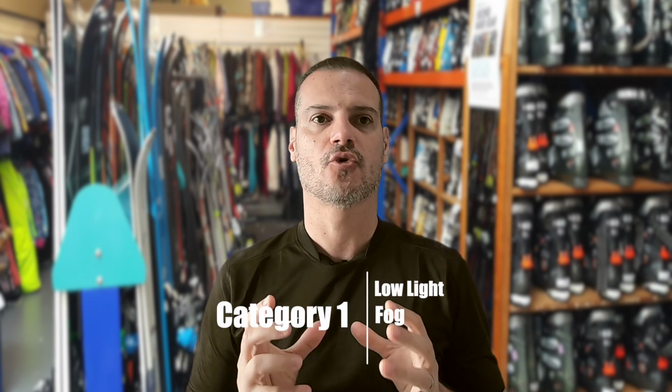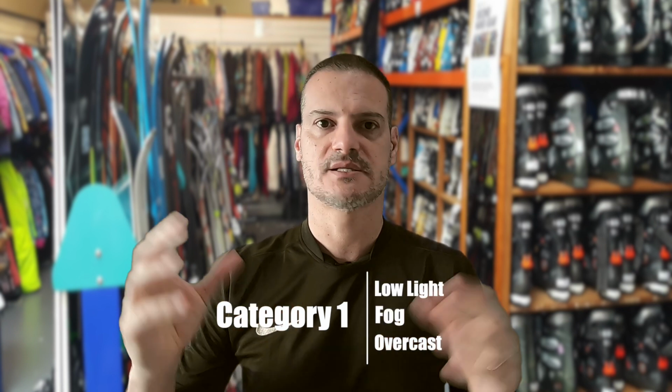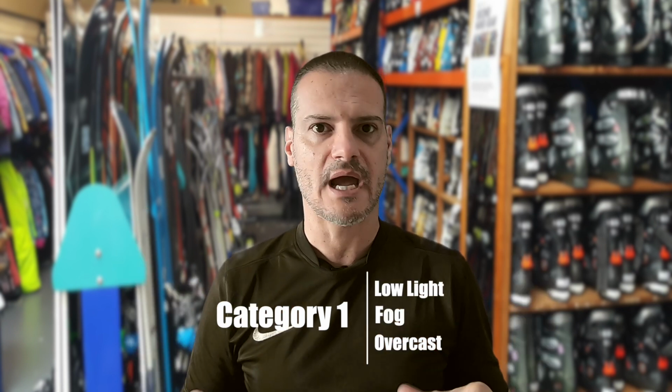So you've got four categories of goggles, from 1 to 4. Now let's leave number 4 because they're for high mountain expeditions, you know, to polar circles, to ascend the Everest and all that stuff. So we're going to focus on the first 3. Number 1 is for low light conditions. Well, if you're skiing and it's snowy and there's no light or it's foggy, you should go for number 1 category goggles.